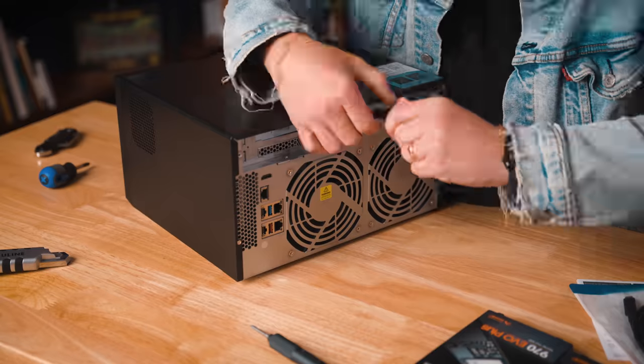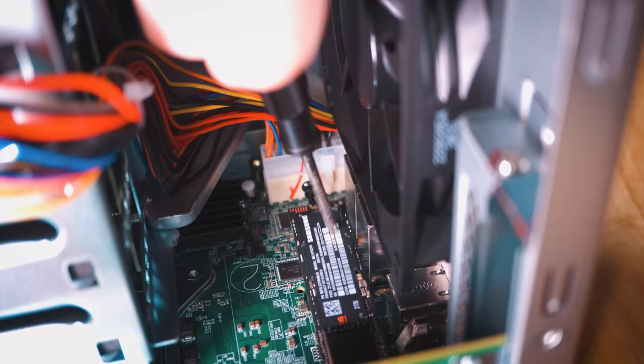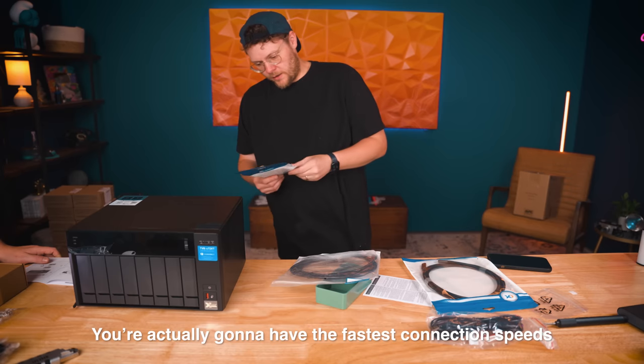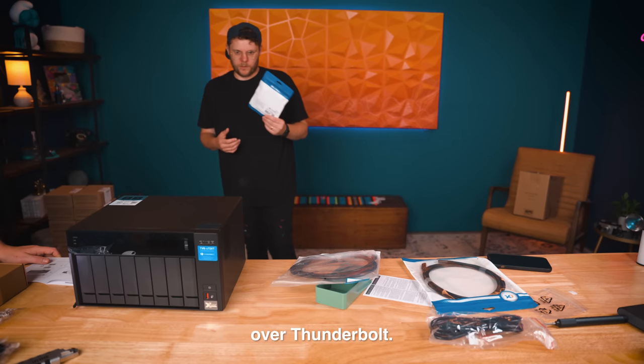First, we had to install all these Seagate IronWolf Pro NAS hard drives into the drive slots. That took a while. Last one, baby. Next, I installed the Samsung M.2 SSDs so we could have some SSD caching. You're actually gonna have the fastest connection speeds over Thunderbolt.